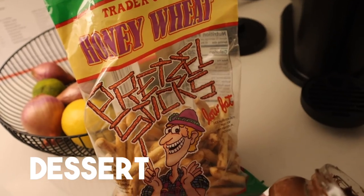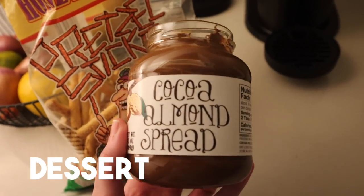I ate some dessert. I like the honey wheat pretzels from Trader Joe's mixed with the almond cocoa spread. It's almost like a Nutella, but I think healthier. And you mix those two, they're really good. So we ate some of those and watched Firefly Lane. And I was just being lazy yesterday.